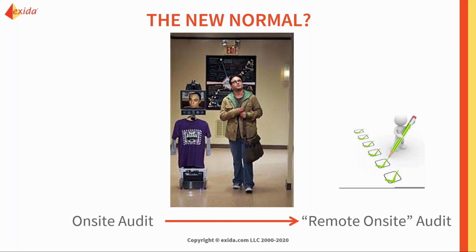And yes, I understand it's a total oxymoron to be remote and on-site, but that's exactly what we're doing. If you are able to have one, or it's usually easier if you can have two people, go on site in your plant with a laptop that has a camera and internet connection, we can make this new remote on-site audit work.